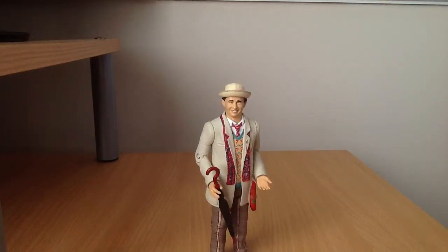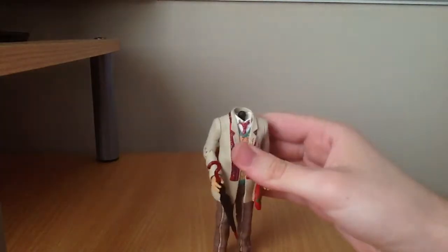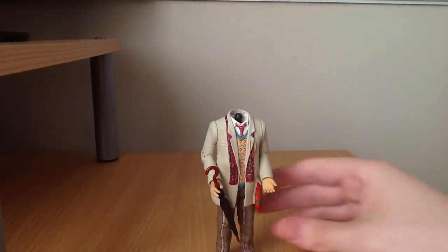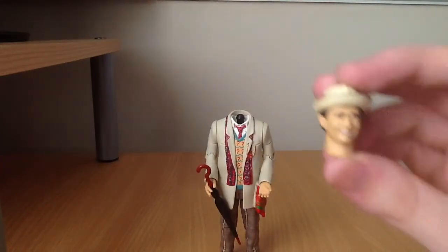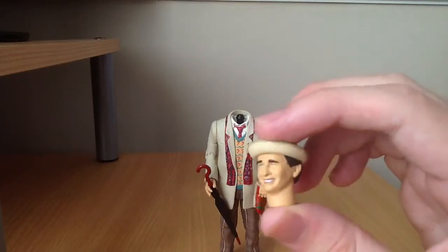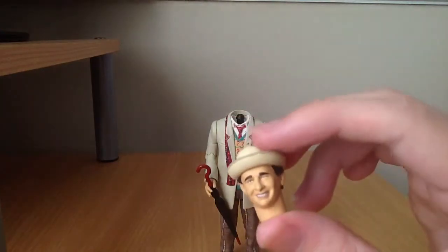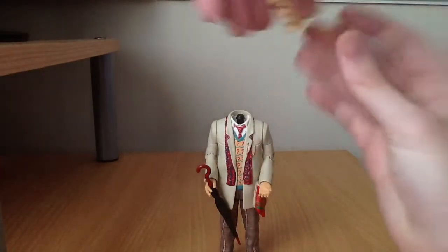This head is also removable, just like the Tom Baker and Colin Baker heads, and it is very easy to remove, and that is what it looks like without the head. I'll just give you more detail of the head now. Again, the likeness of Sylvester McCoy is very, very good. I really like it.